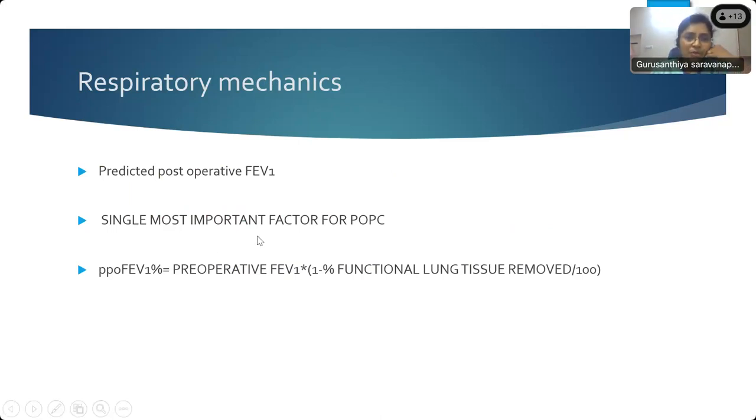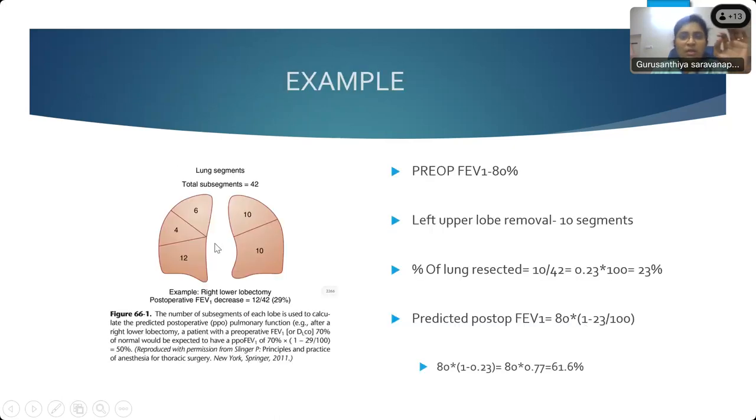So the single most important factor for POPC, the formula which is given, is the predicted postoperative FEV1 is equal to preoperative FEV1 into 1 minus functional tissue removed by 100. So this is what is given in 8th edition Miller as well as 9th edition Miller. The total lung segments is actually divided into 42. So the right upper lobe is 6, middle lobe is 4, lower lobe is 12. The left, it is 10 and 10. So the total number of segments is 42.